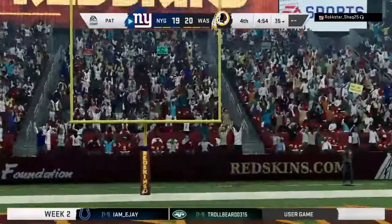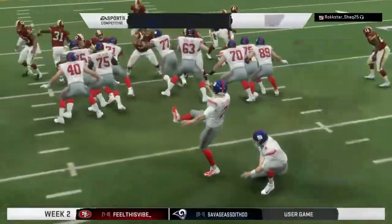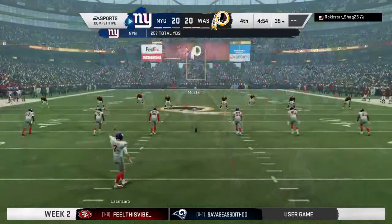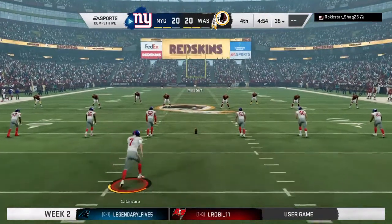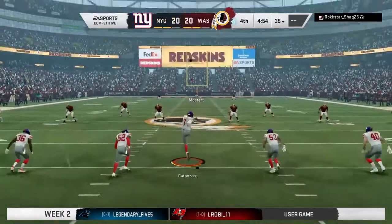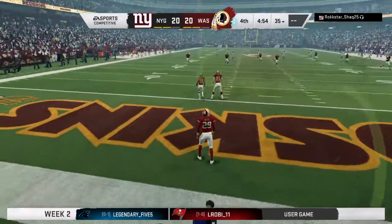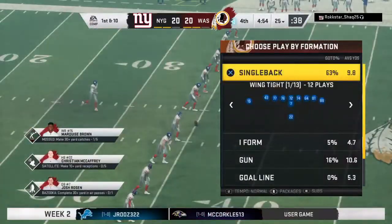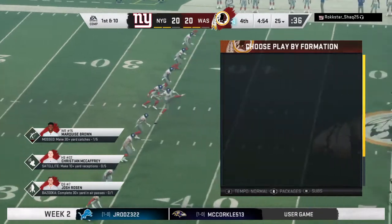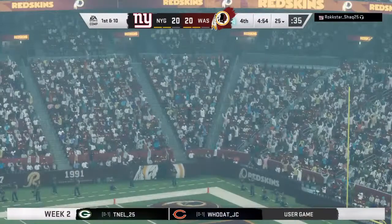Don't forget the extra point. It's up and good. And we are tied here in the 4th quarter. Fitting for what's been a tight ball game. We're all even at 20 now as the kick's away. And that'll carry over the back line of the end zone for a touchback.